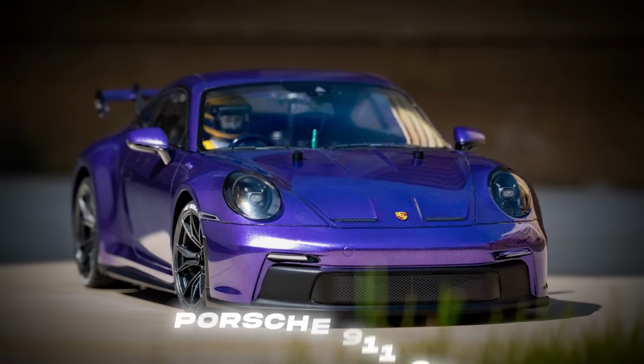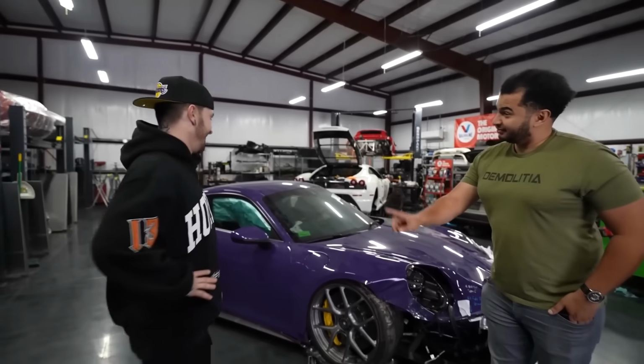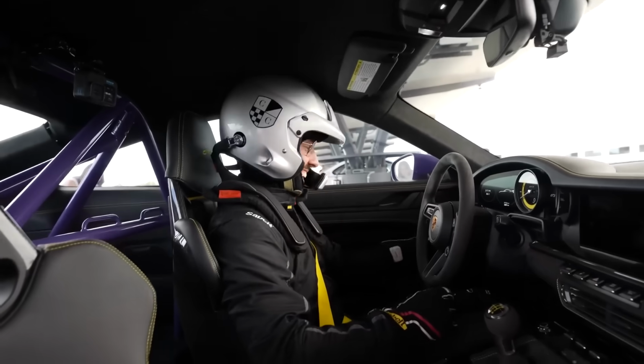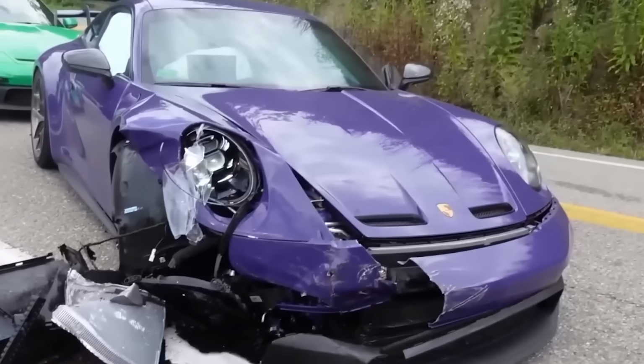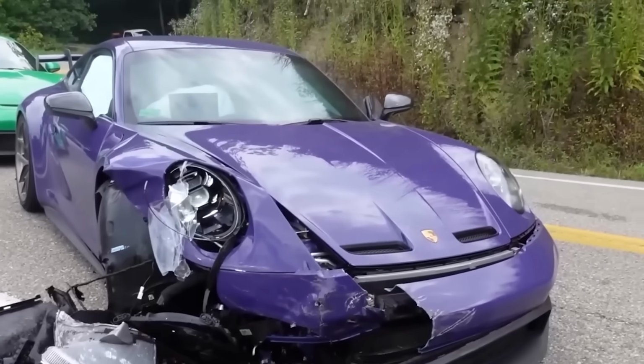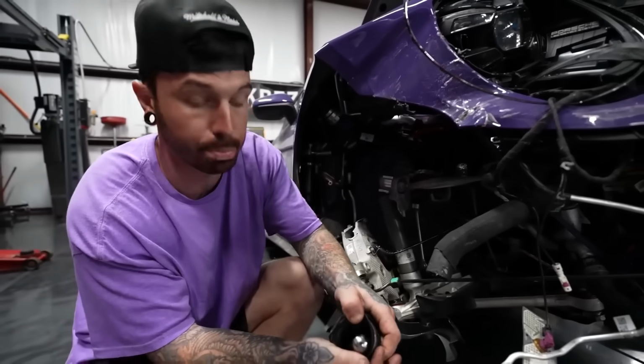And now let's talk about one of the most hardcore driver's cars in Matt's collection, the Porsche 911 GT3. But in true Mat Armstrong fashion, this wasn't just any GT3. Nope, this one came with a wild backstory. It was previously owned by YouTuber Adam LZ and had been through a major accident in the US, meaning it needed some serious repair work before it could hit the road again.